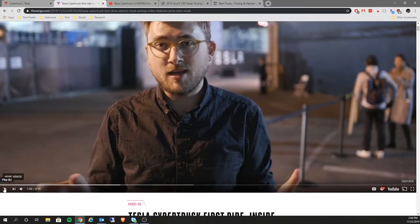So as you can see, the front end of the Cybertruck, in my opinion, I think looks really, really cool. If I were to see that thing coming down the highway in the middle of the night, my first question would be like, what the hell is that? Is that a spaceship? Are the aliens finally coming to get us?